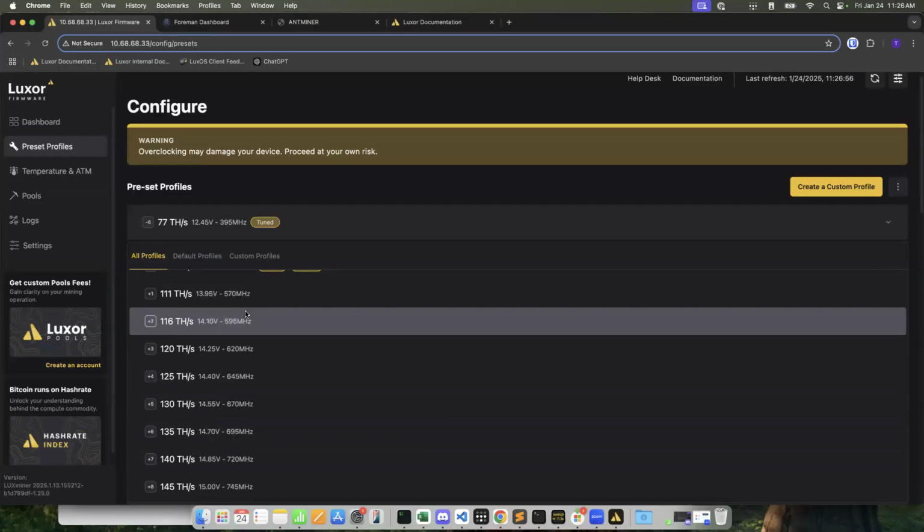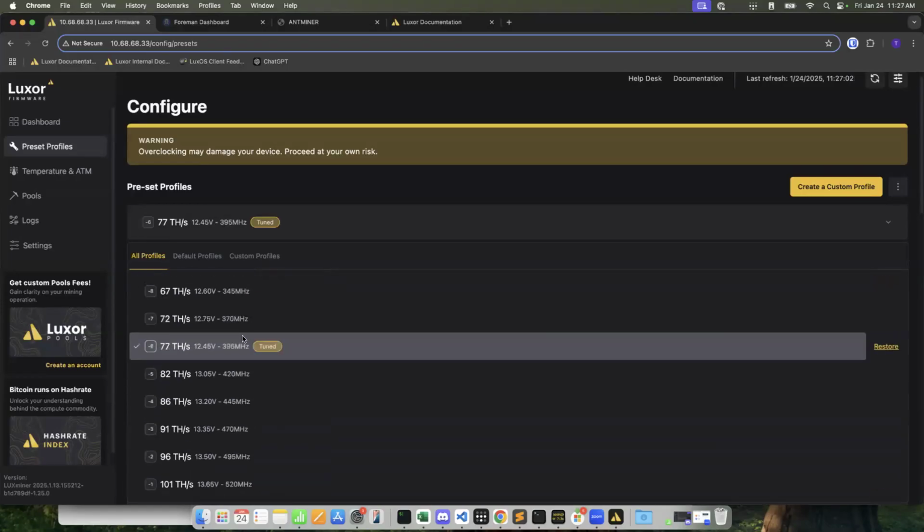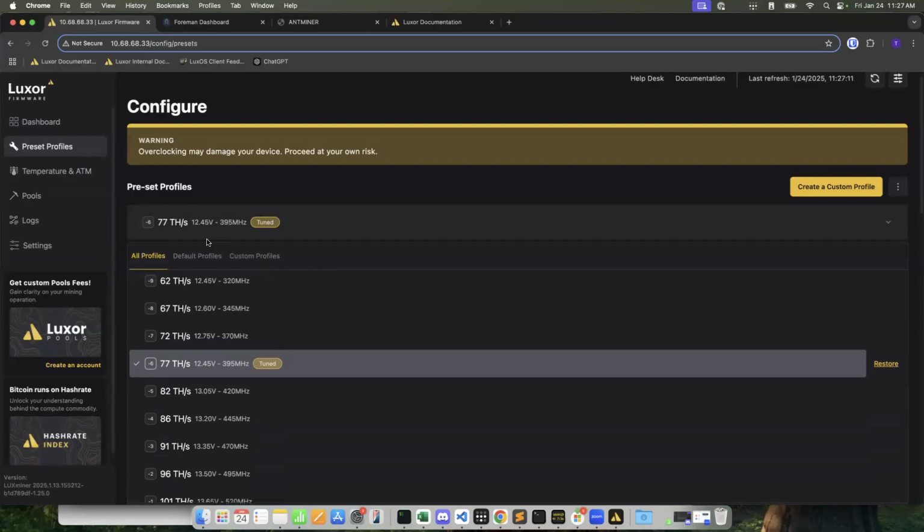But it is recommended to test at the default +2 to -6 ranges. Anything after that, you just need to understand that the miner is getting pushed further than it normally does, and it needs to be a healthy machine in an ideal environment.